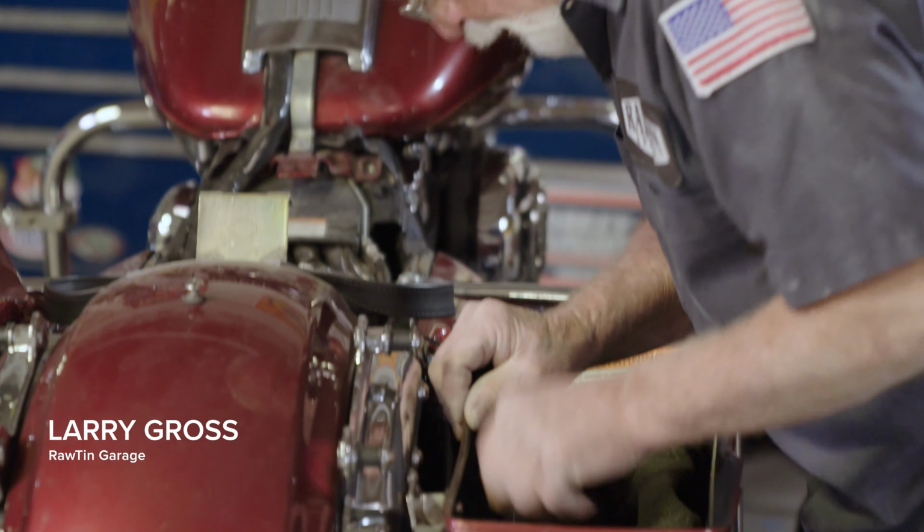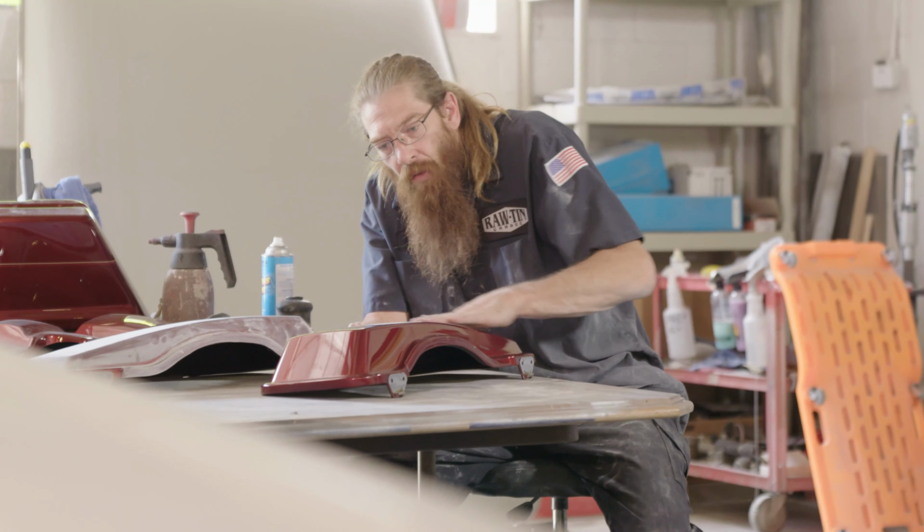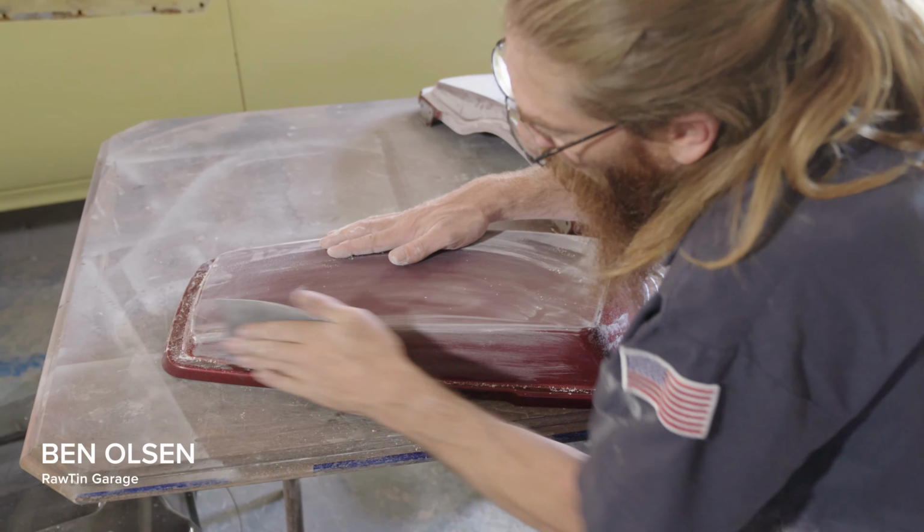I just thought maybe we could make this bike orange, and instantly I felt like I could trust my bike to these guys. They really knew what they were talking about. I trusted that I was going to get something I was going to be really happy with.